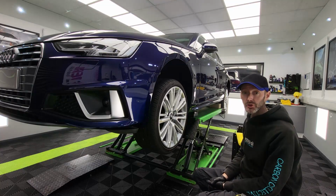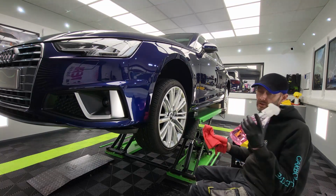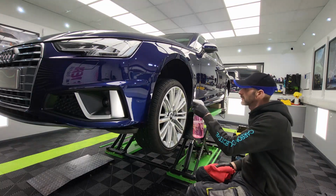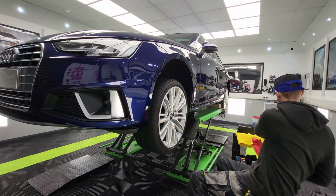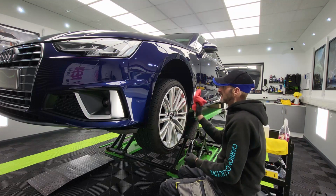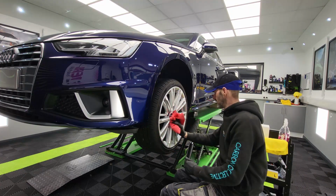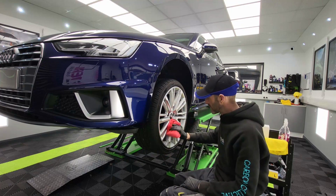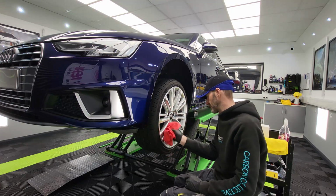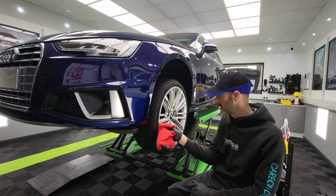Next up, we're going to do the wheel faces. So first of all, we are going to give them a quick wipe down with Gyeon Prep. It's a lovely wheel, but not very nice to work on. There's lots and lots of intricate areas. Oh, wow. I think I'll fast forward this bit.